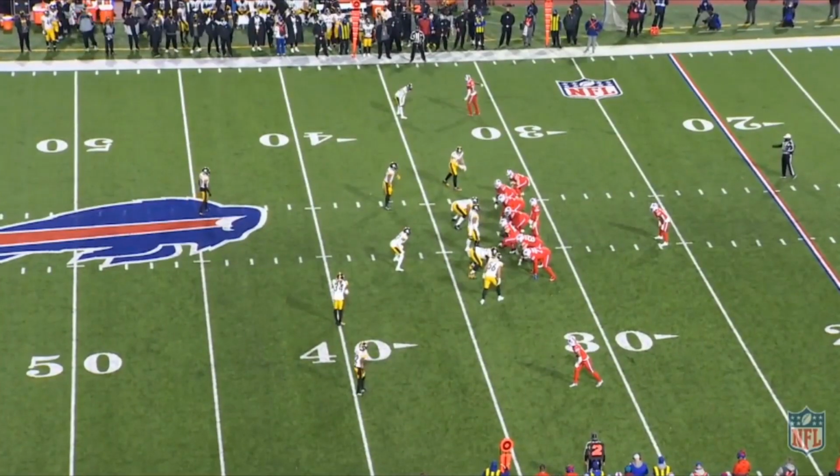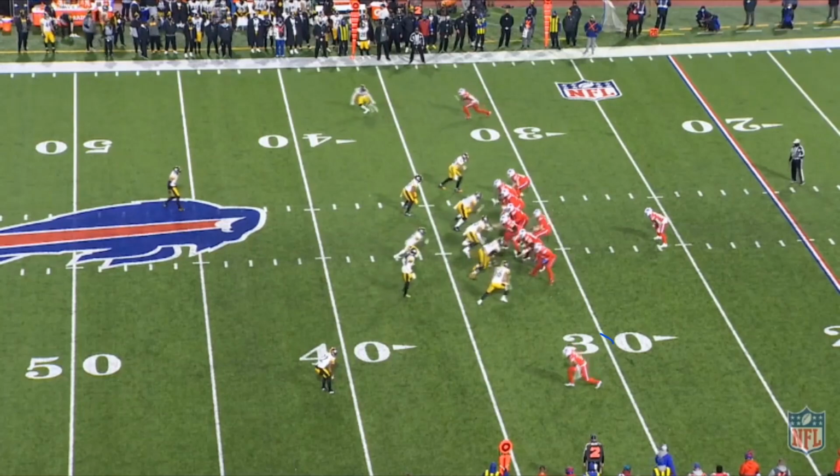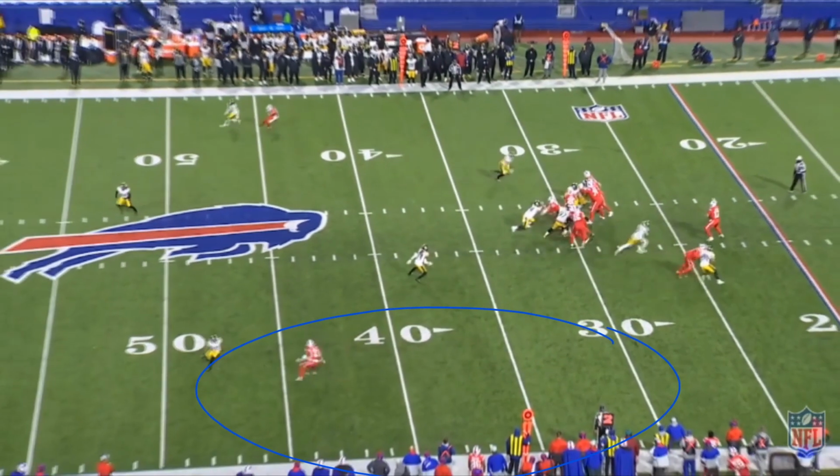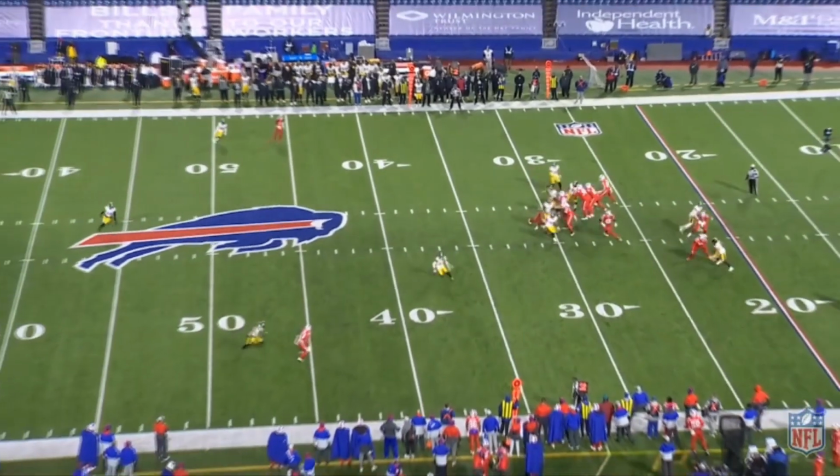So here we see him go up against Davis, where he actually does come back on the curl route. Not a double move this time. Good footwork here from Nelson. He's in a good position to turn as Davis is turning.